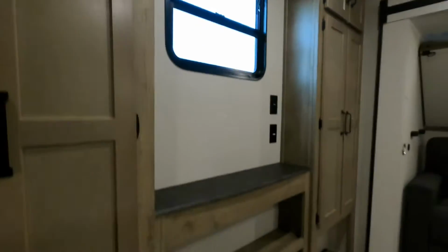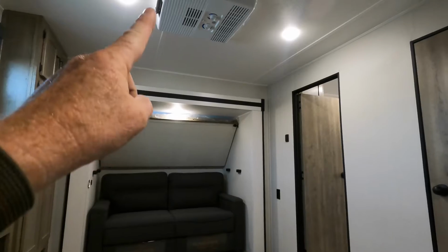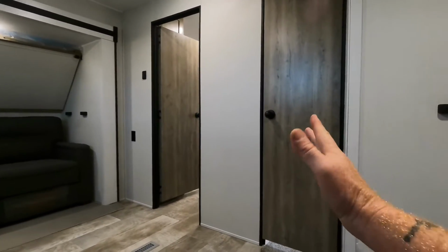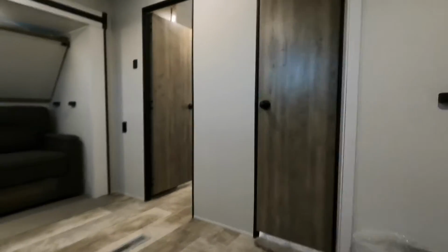But another really cool, interesting thing about this room, let's just take a seat and pan around real quick. There's that third independent air conditioner just for this room. But the cool thing is the fact that you have your own half bath. That way you're not worried about your guests coming all the way through the front.